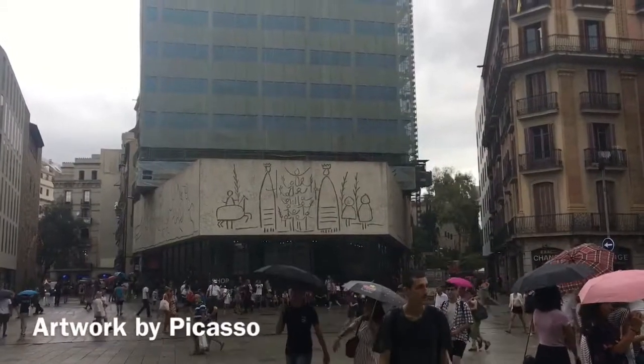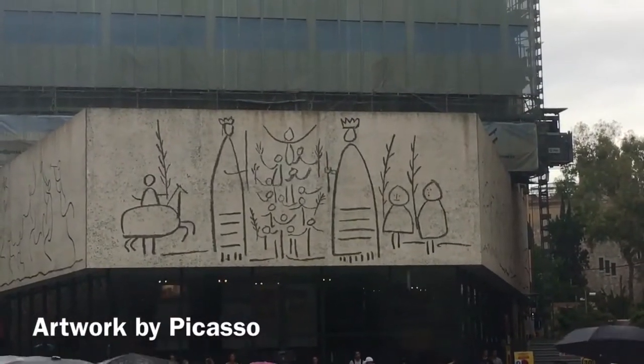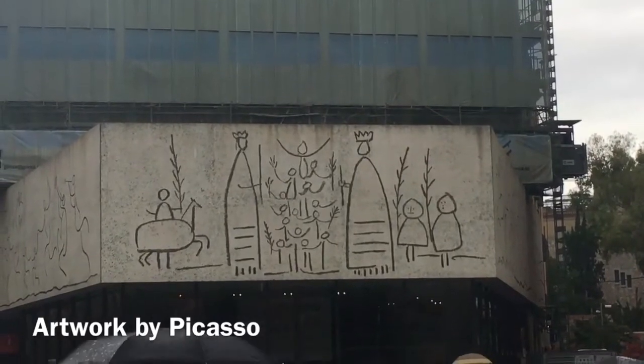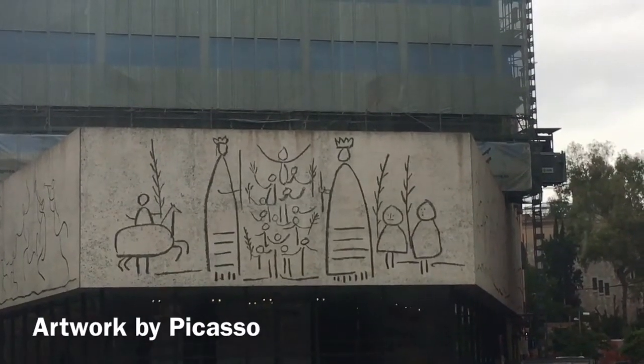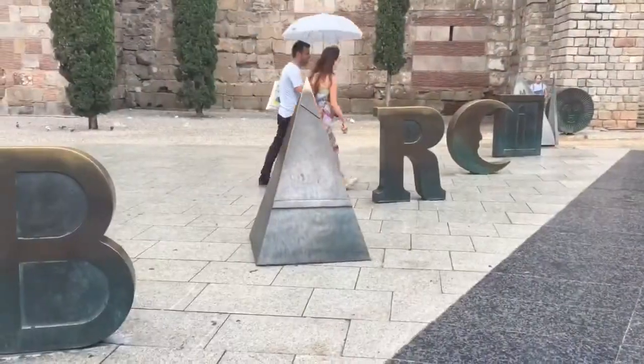He made the drawing, they say, on a napkin somewhere in Paris. And then it was his gift to the people of Barcelona after the bombing. He wanted to tell them, you are strong, you are powerful, as you always were.